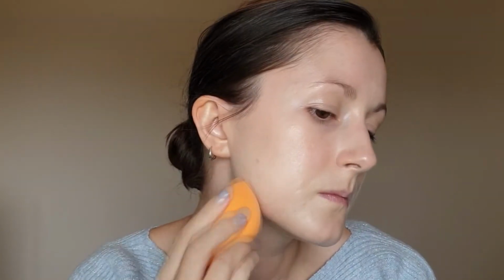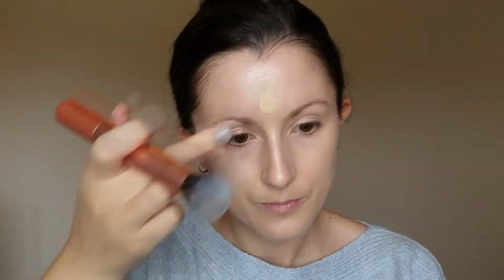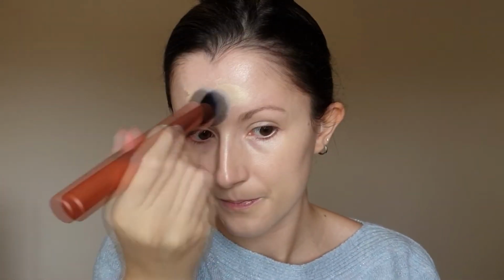Again, I think this has some kind of light reflecting pigment in it that gives it that luminosity, because although it claims to be ideal for dry, normal and combination skin types and is the least matte of all the formulas, it's definitely not dewy. Honestly, none of the Charlotte Tilbury formulas are dewy.